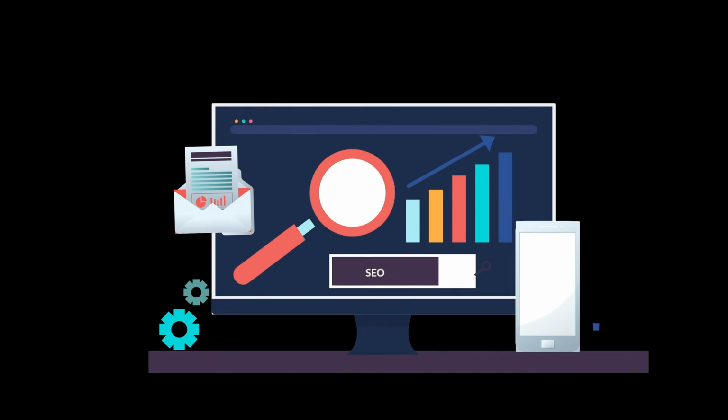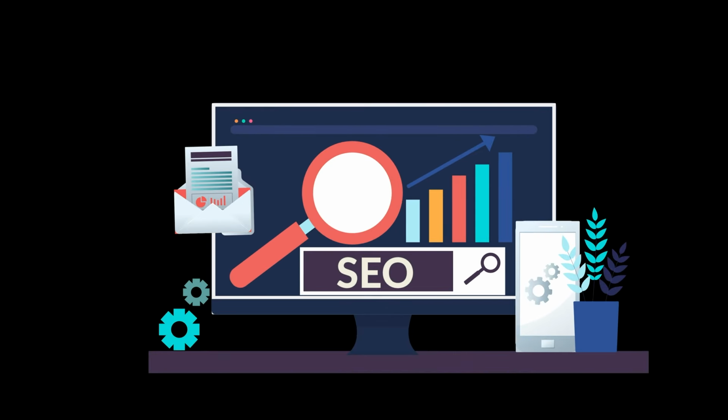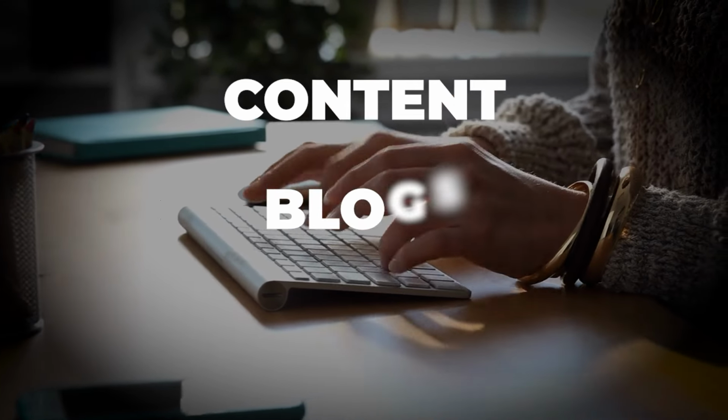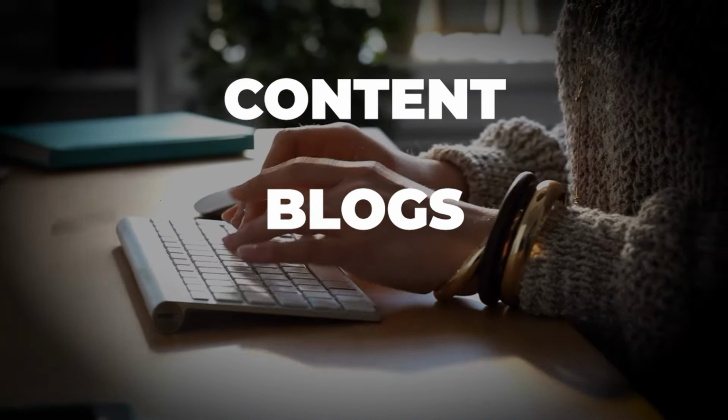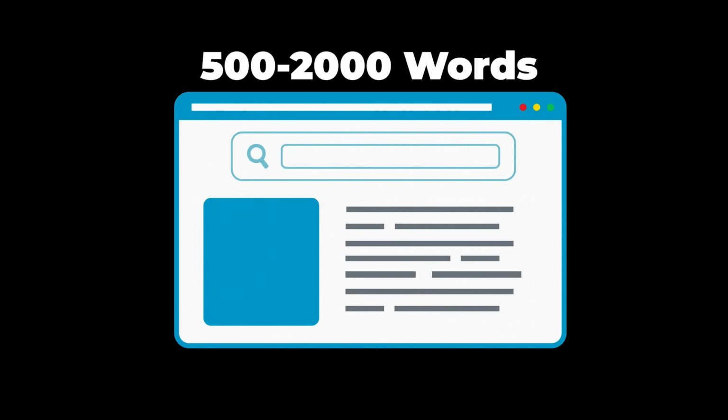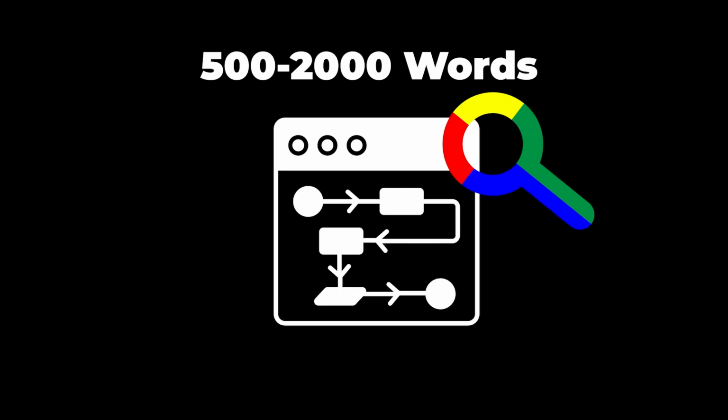Companies like Boulder Canyon Dental have hired SEO agencies to do a lot of hard work optimizing all of these factors. And one of the most powerful factors in SEO is content. That's why most companies today have blogs, and they're very interested in articles and content. These blogs consist of 500 to 2,000 word articles that are optimized for Google's search algorithm. Yes, even a dentist's office has a blog.